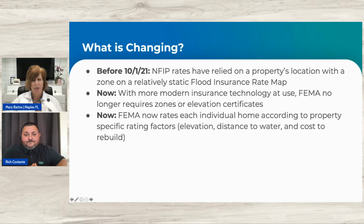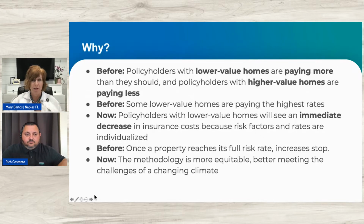Right. Which does impact, honestly, a lot of our customers here in Southwest Florida from that perspective, because we have some higher elevations that we're getting that X factor, so to speak. And now everything's going to be rated by how far you are from the water. And islands like Sanibel, Marco Island, Fort Myers Beach, etc. are pretty close to the water, which is going to be interesting.